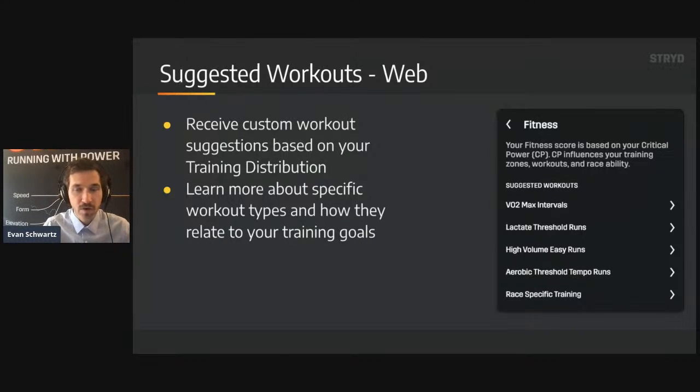The example here on the screen is that I clicked on my fitness, which is my critical power. I can see that my fitness score is based on my critical power and how critical power influences my training zones, workouts, and race abilities. And then suggested workouts for me specifically to raise my critical power are things like VO2 max intervals, lactate threshold runs, high volume easy runs, aerobic threshold tempo runs, and race-specific training. That all makes sense, but it's very reassuring, and it's good to have that sort of reminder there, if I was kind of unsure of how to target my improving fitness. This is a great reminder to have there.